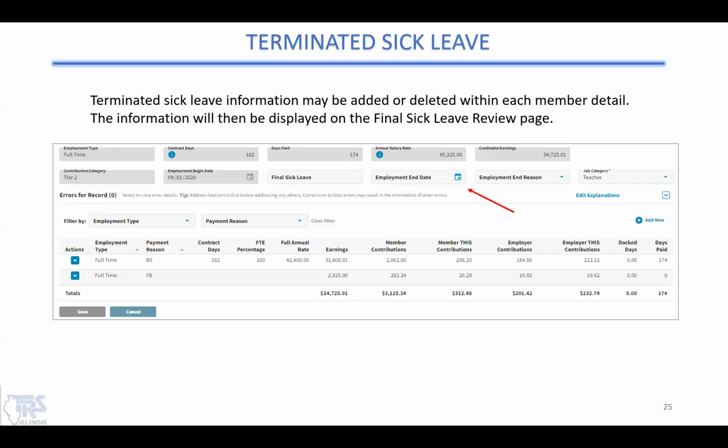Now within each member detail, you're also going to have that terminated sick leave. So here you can make changes. Maybe you accidentally term somebody, you can take that out. Or if you realize that you need to add somebody, you can go ahead and add that information. So you should have reported the termination information on a pay period report. So if you did, it will automatically show up on here. But again, maybe you forgot a member, or somebody turned in their resignation and you had all your pay period reports already uploaded and submitted, you can just easily add that termination information to their page.